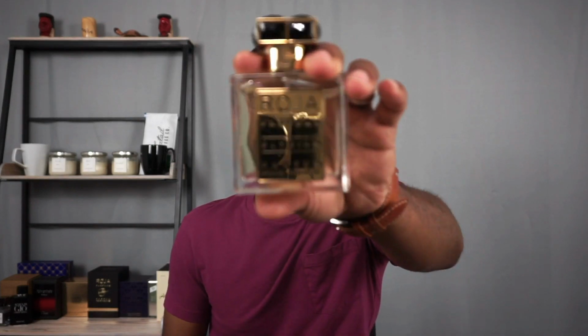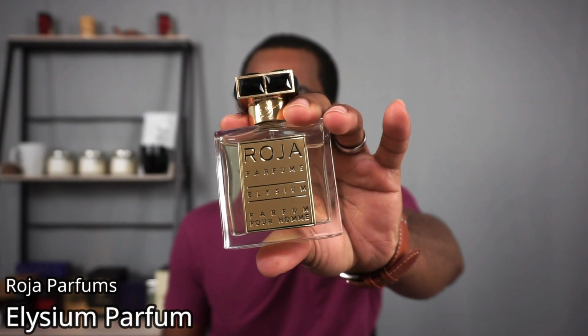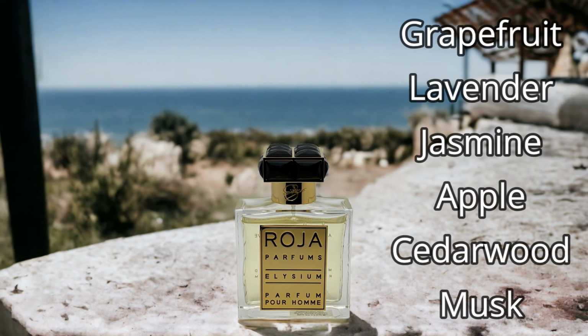All right, guys, next up from the house of Roja Parfums, we have got Elysium Parfum. I know they have the Parfum Cologne, I just like this one better. So this here is a concoction of citruses, floral notes, aromatic notes, a little bit of woodiness to it, some musky accords, and even just a little bit of fruitiness. Since I've had the bottle for a while now, at least in this heat, I am starting to pick up a lot more of the fruitiness in this fragrance. There are listed notes of apple and black currant, so I could be picking up that a little bit better since I've had the bottle for a while now.